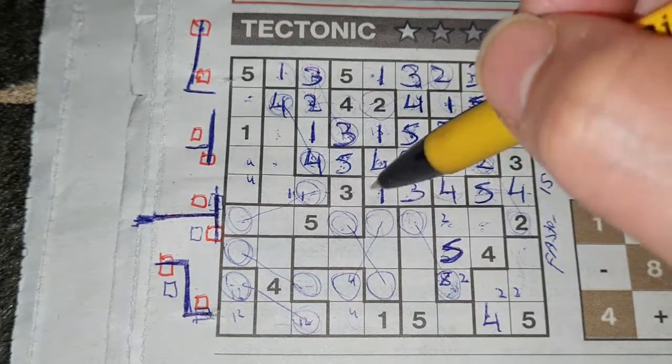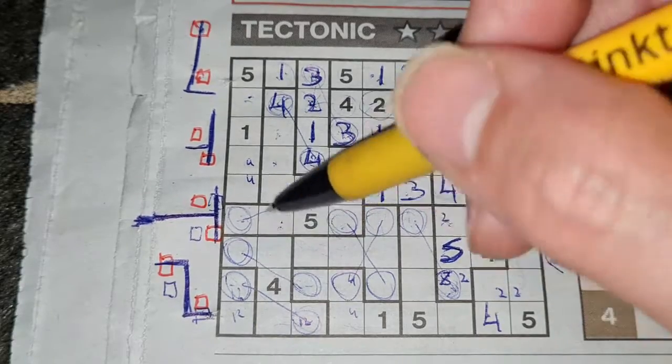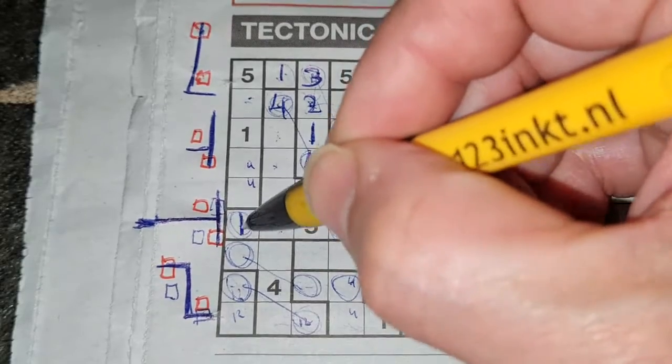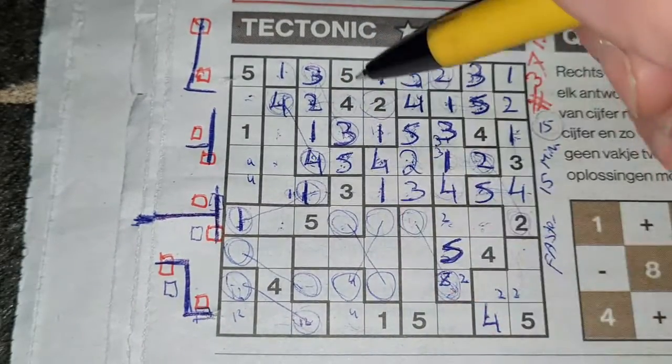This box cannot be a 1. This box cannot be a 1. We have a double 1 here, so the only place left for the 1 should be here. And this box is connected with that box, so it should also be a 1.